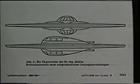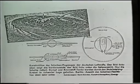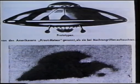Dr. Richard Miethe, in cooperation with the Italian researcher Dr. Giuseppe Belluzzo, also worked on a flying machine which was round in shape, and developed a new V7 prototype. Here are two photographs of the V7, Hitler's new wonder weapon.